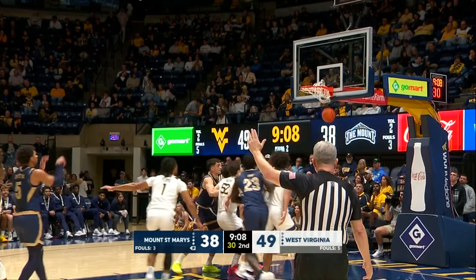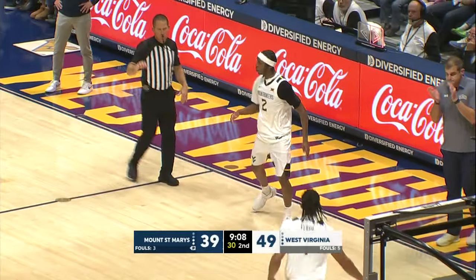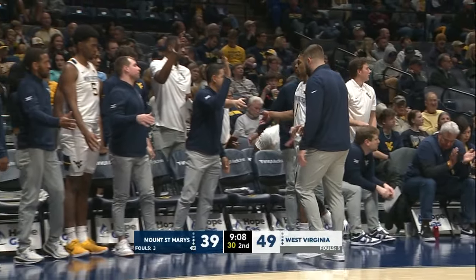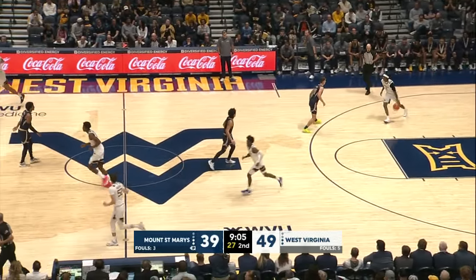Here's Trey DeVoe, makes the 2nd of 2, former junior college All-American at Central Community College. He has 7 points for the Mount. Jasper Floyd, the game's leading scorer with 17 exits for West Virginia, replaced by Jenkins. 10-point WVU lead, about 9 minutes left.